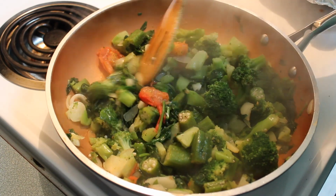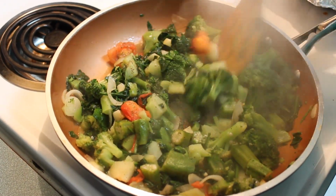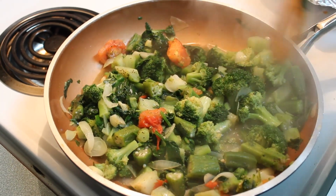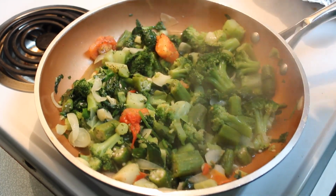You see the spinach is all melted down. You could barely see it now, all that spinach. And that's done, guys, because your vegetables are supposed to be nice and firm, not cooked too soft. Okay, and this is our vegetables.